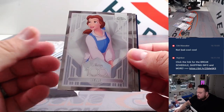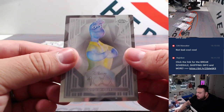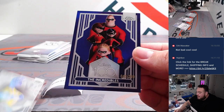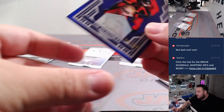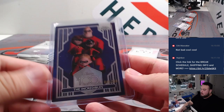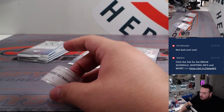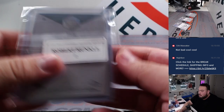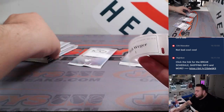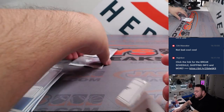Ooh, got a number card. Nice. Belle. Russell. Wade Ripple. And wow, look at that, the Incredibles. 43 out of 299. That's a cool one right there. Alright, so again, we'll just double check all the matchup there. Pack 1, 15, 6, 3, 4, and 10.